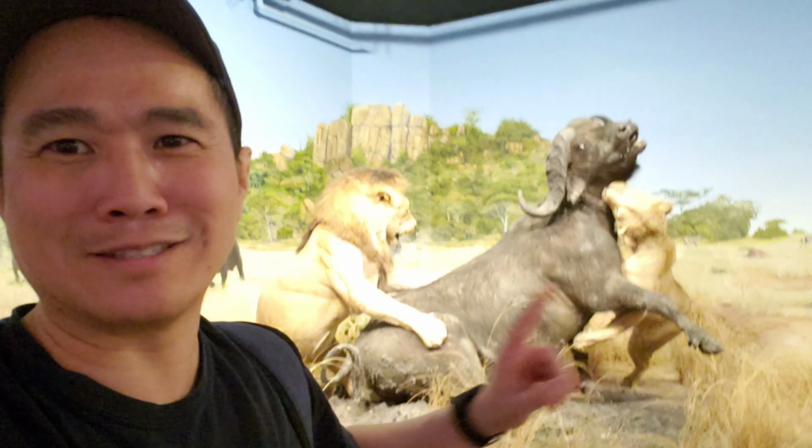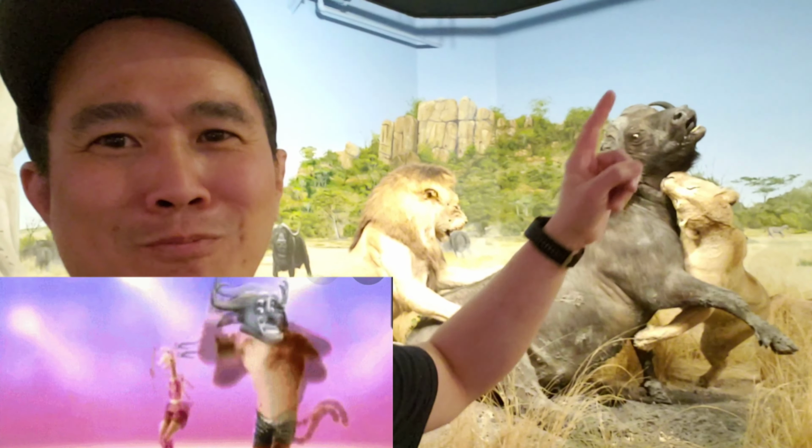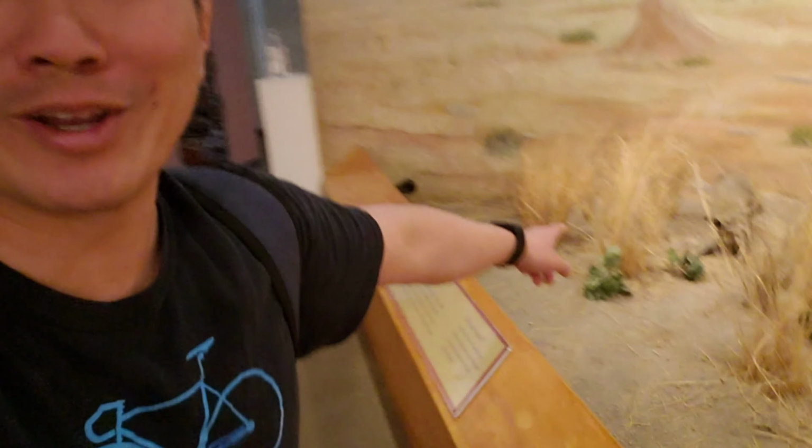And look at over here. There's a real life wildebeest, I think. And being attacked by lions, Simba and Nala. And that is Chief Bogo from Zootopia. Oh, and there's hyenas behind me. Behind you. Oh, right here. Up out here in the Serengeti.